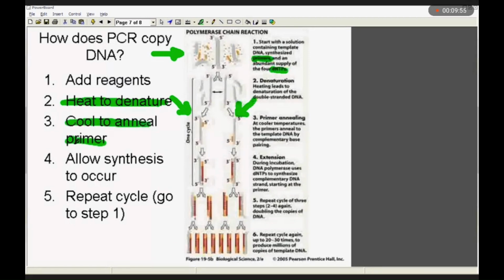Then we cool it just slightly, just enough cooling so that, as you can see here, our RNA primers will adhere or stick to the complementary regions of DNA. And once that happens, now Taq polymerase is going to come in and start actively synthesizing new strands of DNA to make a full double-stranded DNA again. So that at the end of one round of the PCR reaction, we will have double the number of DNA that we had before. If we repeat the round again, we'll have double again, or 8 times as much.